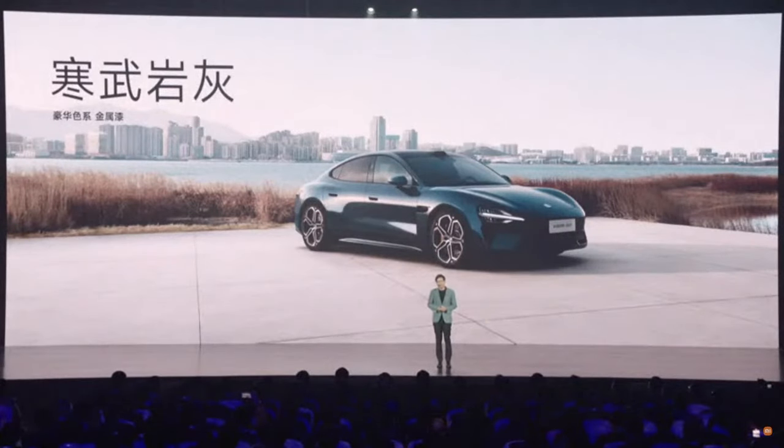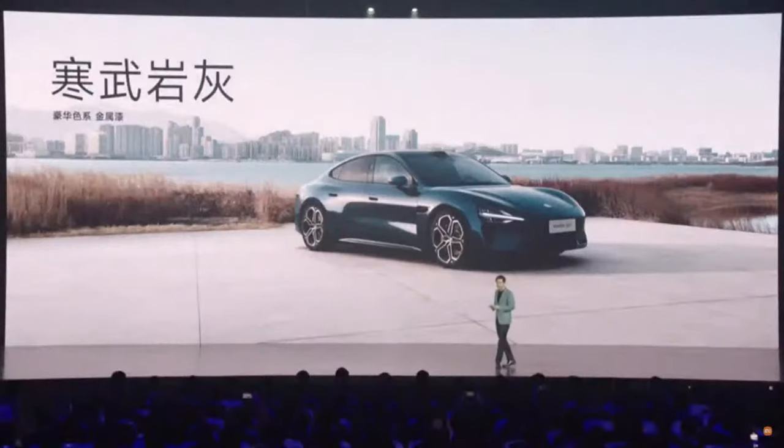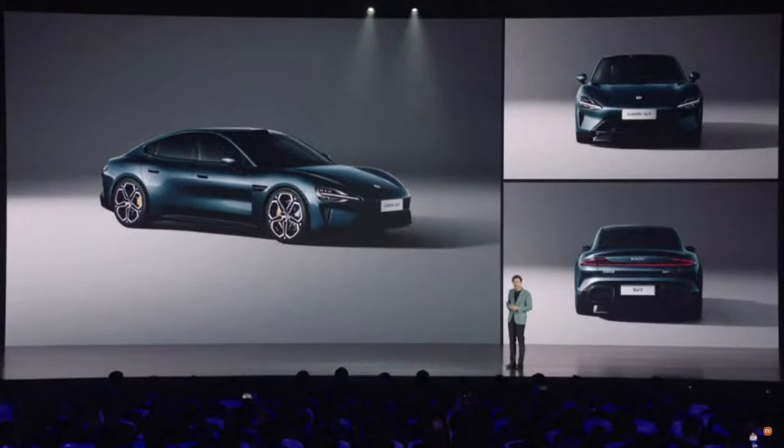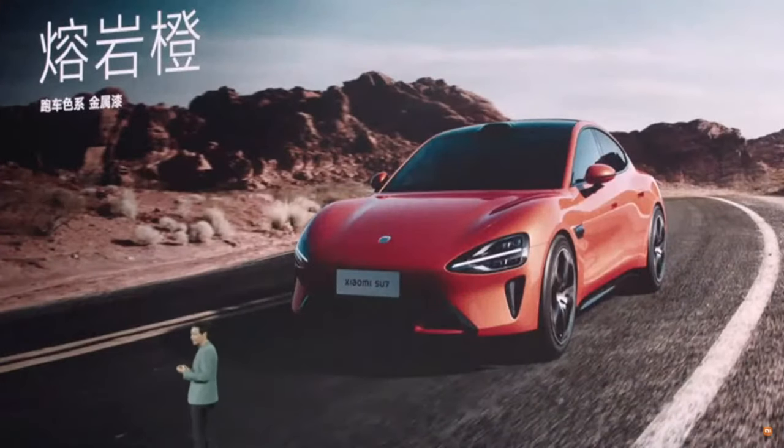And I would also like to recommend another color to you, basalt gray. Low-key, great texture, very upscale. Let's look at it from different angles. A very low-profile color. And we have a very bold color for you called lava orange. A highly saturated color, enthusiastic, energetic, very pretty. Because our logo is orange, we offer all kinds of orange.